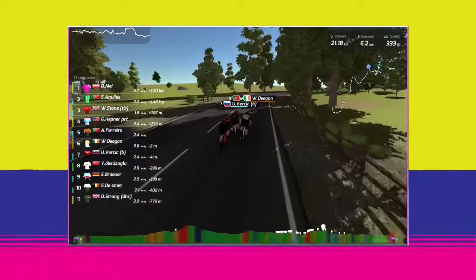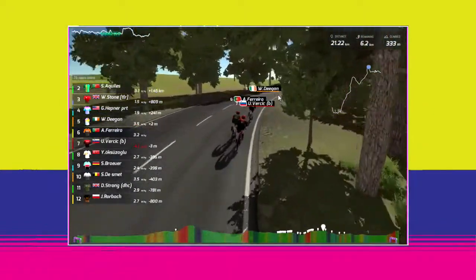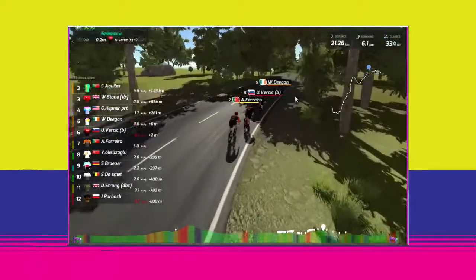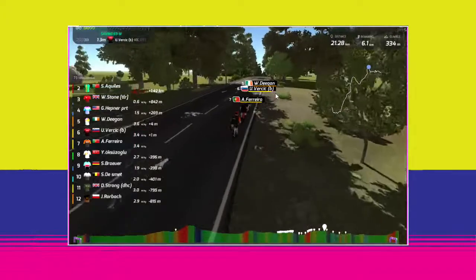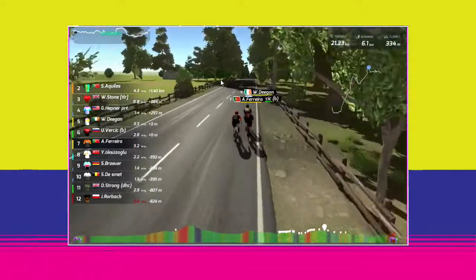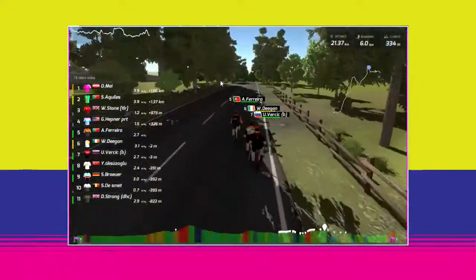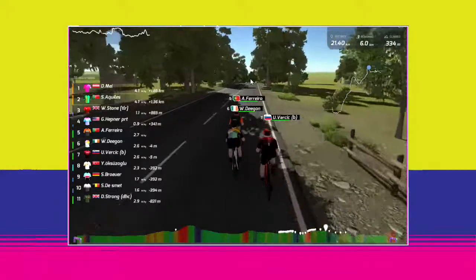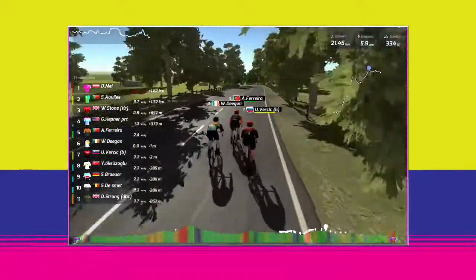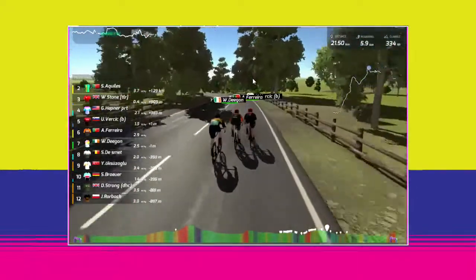See Deegan pushing again now. Deegan threw it onto the front. I wonder if Deegan's seen the little bit of indecision, the little bit of gapping open to Ferrara there, whether he's going to repeat these little attacks to try and drop Ferrara off the back of the group. Ferrara's been racing quite frequently in these races, as Will Deegan, so they'll know each other quite well. They'll know what they're each capable of.